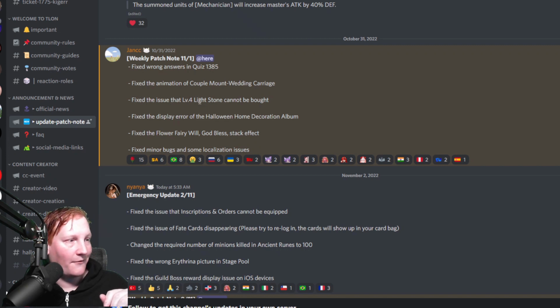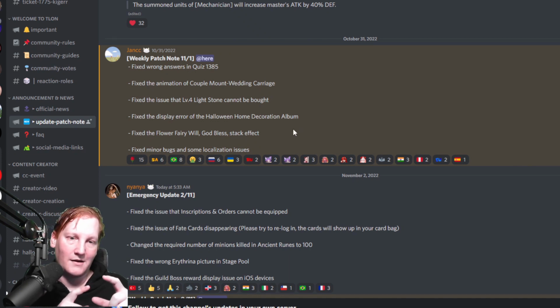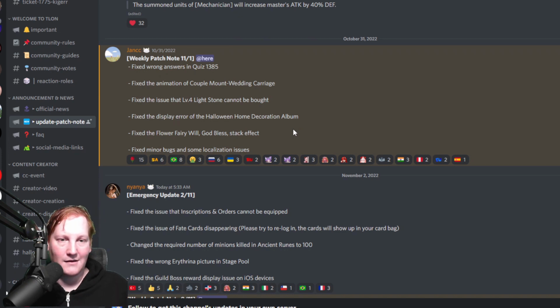Level 4 Lightstone couldn't be bought. Now it is fixed. Display error on the decoration album. What this was, it was showing that you didn't have it but you had it and you got the stats from it, but now it looks correct when you look at it.